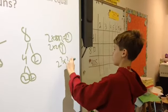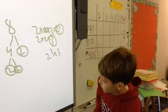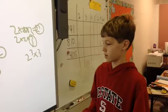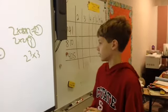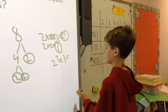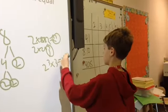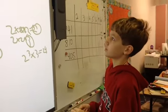Can you explain to me why you circled the 2 cubed and the 3 and not all the other numbers? What was the reason for that? Because the 3 is the highest power that has 3 in it, and 2 cubed is bigger than 2 squared, so it's the highest power. And we do that times 3 is 24. So every 24th time. So 24 is the LCM, right?